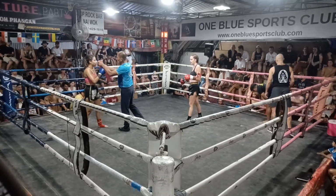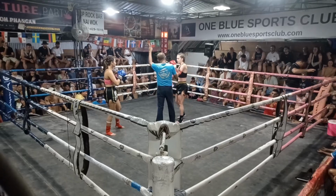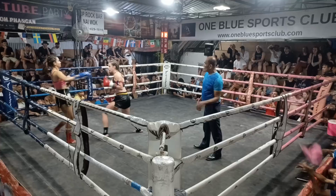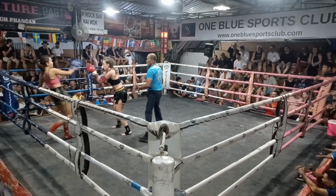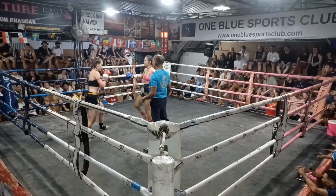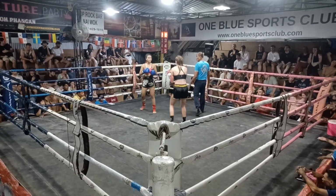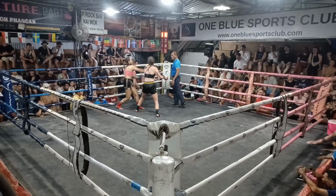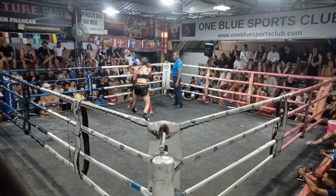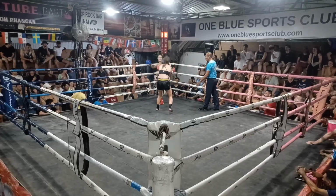Alright, here we go, round two. Yok Ting Song. Push kick from blue. Excellent push kicks. Red needs to parry those kicks or catch. But she's getting tagged to the body from those push kicks. One, two from red. But blue sticking to those push kicks. Red needs to create some angles. Get around those push kicks or parry them.